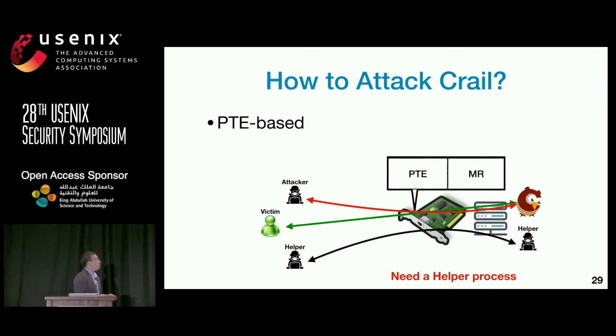Similarly, the page table entry based attack also requires a helper process on the Crail service provider. But now we use page table entry metadata. It brings the page table entry metadata into the RDMA NIC. The helper process evicts the metadata. The attacker does a reload. This part leaks the accessing patterns.